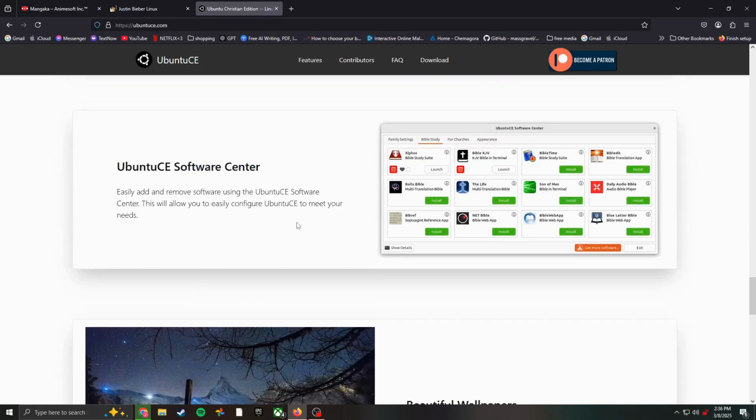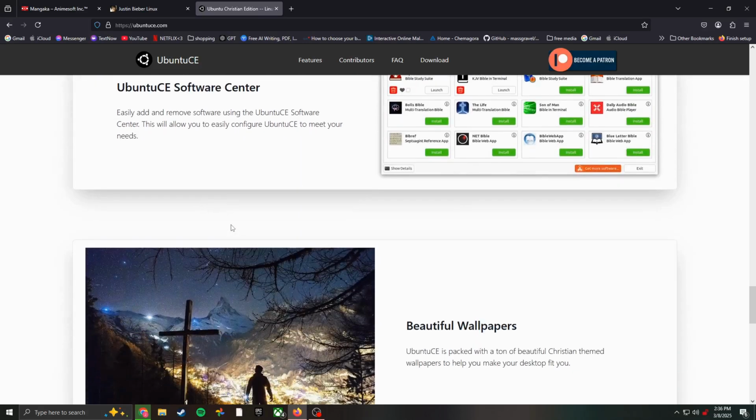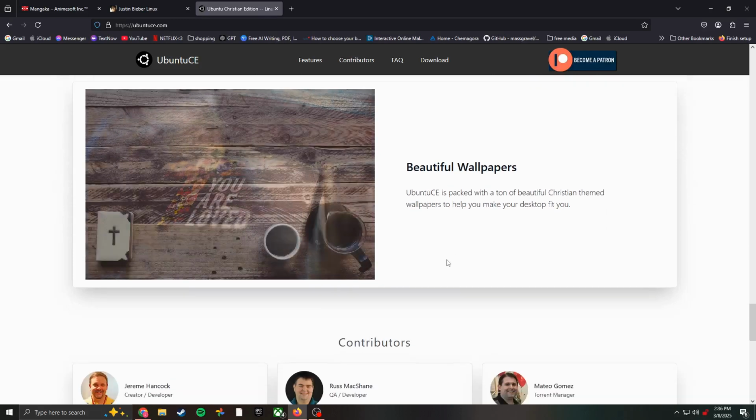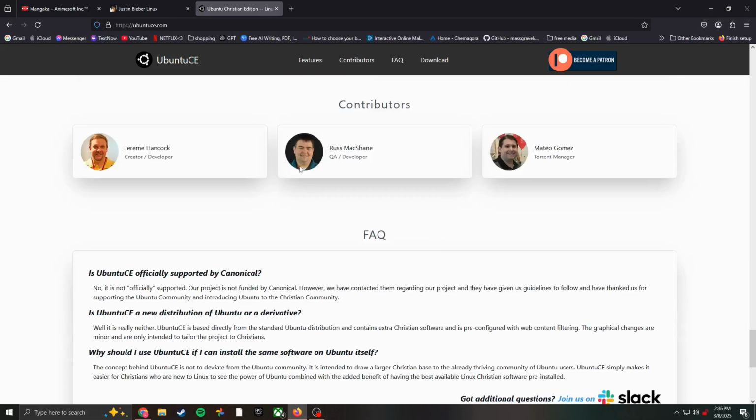Well, there's the software center like any Ubuntu has. Beautiful wallpapers, that's what makes it Christian themed. Here's the contributors, the men who made it. So yeah, that is Ubuntu Christian Edition.